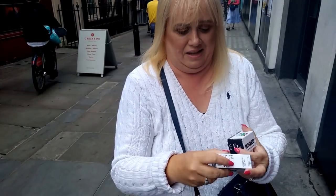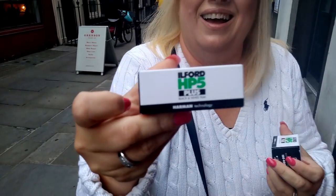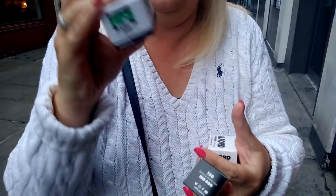Hang on, I've got two more. I've been a busy girl. That one? 120 HP5, yep. That one? HP5 35mm, well done! Woo! So that's a good start.